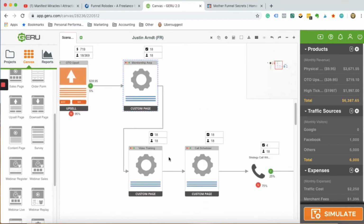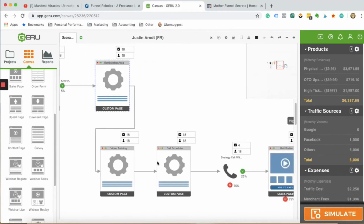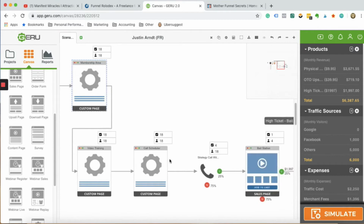So they have access to the video training on the Termite Secrets masterclass. Then 18 people, at the end of the training, we're prompting people to do a strategy call with you. The reason for the strategy call is because of the high ticket product. It's not often that people will go through a funnel and purchase a product for $2,000 without actually speaking to them. They want to speak to you first.